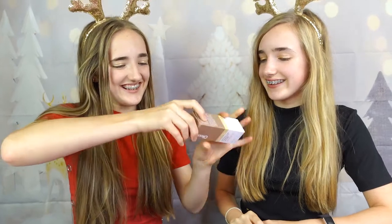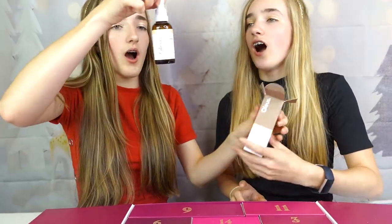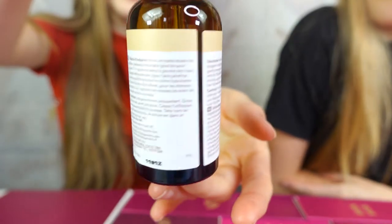I love the packaging. It looks like sand. Sand, yeah. I will get into it. There it is. I got it. Ooh. Oh, I love these with pipettes. Oh, yeah. Look how cool that is. So I like the bottle.